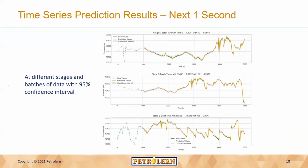The accuracy for all models came out to be more than 99%, as you can see on the plots. Here, the real values, the actual data, are shown in green, and the predicted values are in orange. And there is a confidence interval that shows the uncertainty around the model.